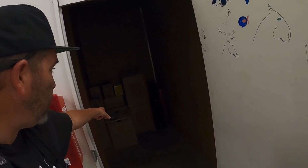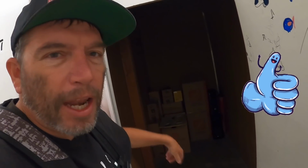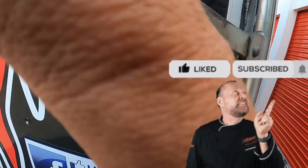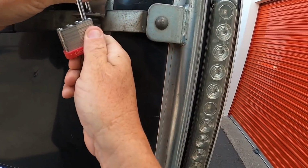I paid right here $190. There's about 13 to 15 boxes in there, a couple computers. Anyway, I'm gonna load this up, take it back to my storage, and we got everything right there in that little bit of hole. We'll go back to the warehouse and we will unbox this and see what we got.